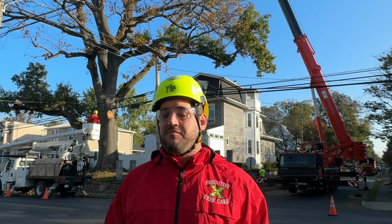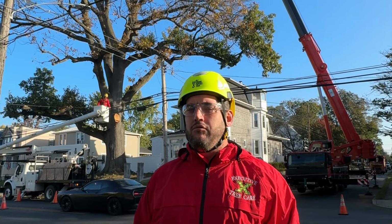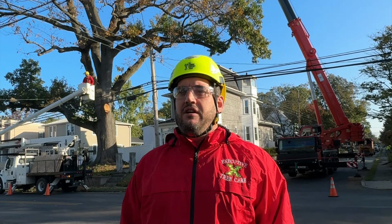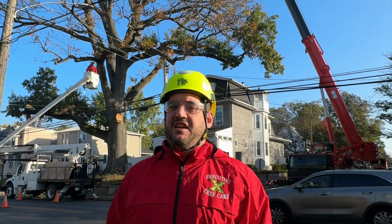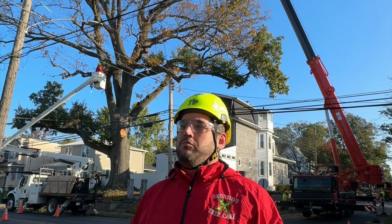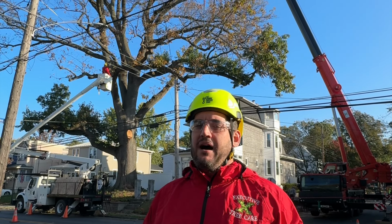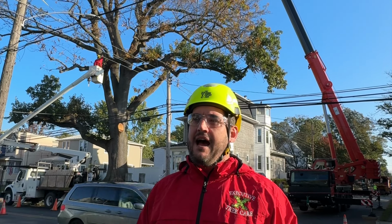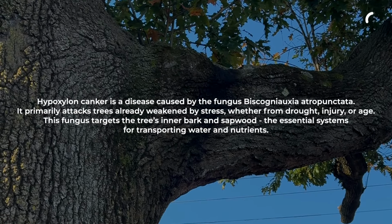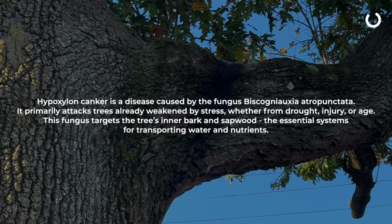Removing this tree because we've identified a few hazards in it that caused basically its untimely death. This red oak tree has armillaria root rot and hypoxylon canker, two diseases that will eventually lead to its untimely death. As you can see in the tree now, there's a lot of tip dieback and browning of the ground. Those are both very large indicators that hypoxylon canker and armillaria root rot have done basically their job to the tree by killing it.